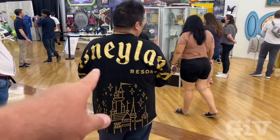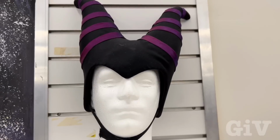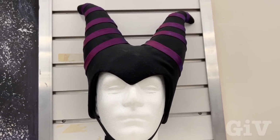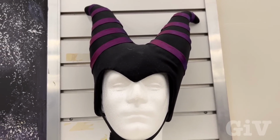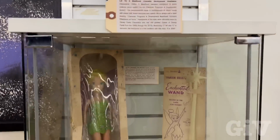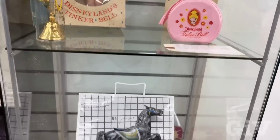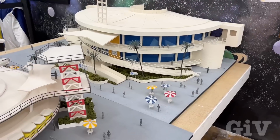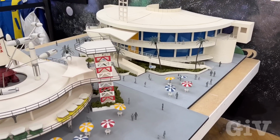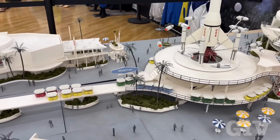He's a big Disneyland fan. He got the resort shirt on. I always have a problem pronouncing her name. Maleficent. Maleficent. Tinkerbell. The Magic Kit. 1967 Tomorrowland. Seen it too.